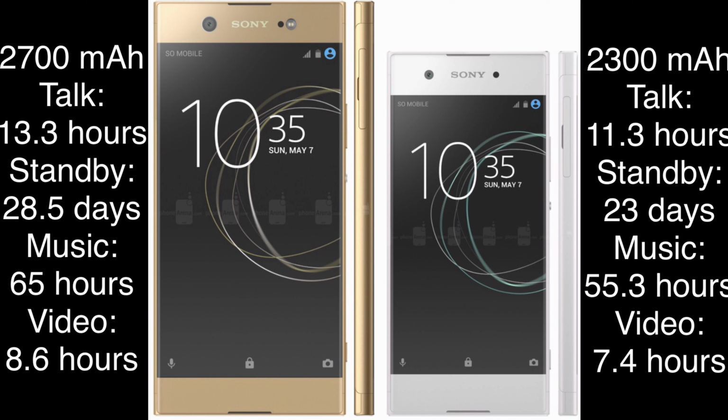The XA1 has rated battery life of 11.3 hours of talk time, 23 days of standby, 55.3 hours of music playback, and 7.4 hours of video playback. The XA1 Ultra has longer battery life with 13.3 hours of talk time, 28.5 days of standby, 68 hours of music playback, and 8.4 hours of video playback.